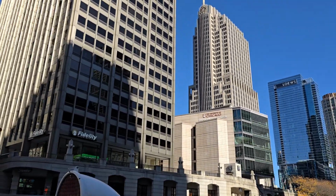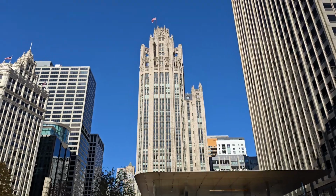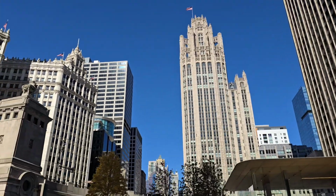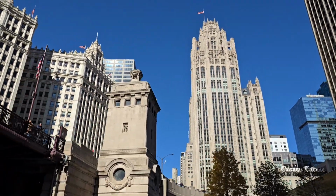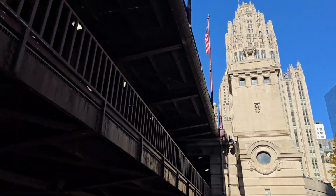See the Chicago Tribune? That is neo-Gothic styled architecture. Isn't that incredible? Now this is the old Chicago Tribune newspaper. Today it's residential. Look at the flying buttresses. In fact, it looks like Notre Dame in Paris. Now if you love world history, walk around that building. Parts from all over the world are cemented and labeled in that building.